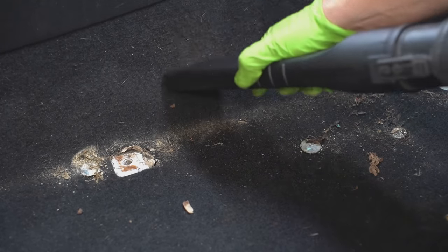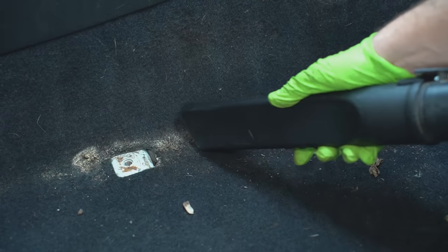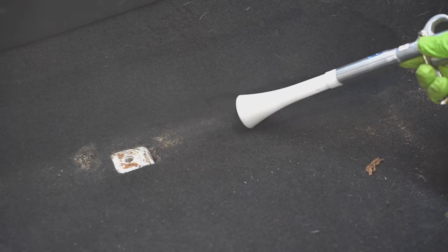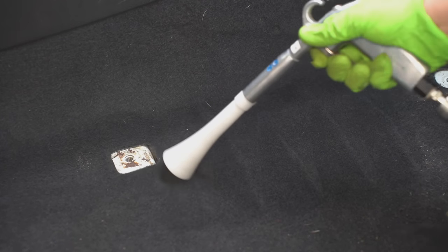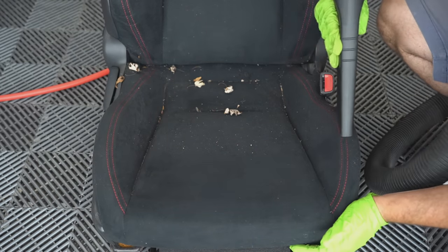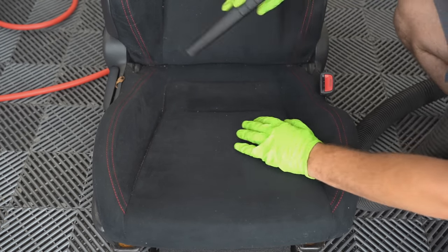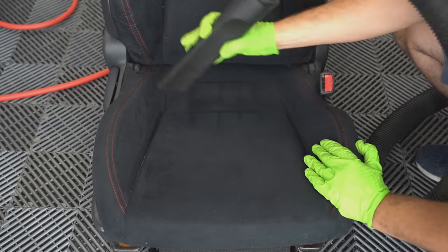The tornador is also great for thinner carpeting with smaller fibers, so you'll see here all that sand that it's holding on to, it's easy to blow it away. Then for the seats, what we'll do is we'll vacuum them first, then use the tornador again, which is why it's so universal. And then we'll use some carpet cleaning soap, a drill brush, and our extractor.